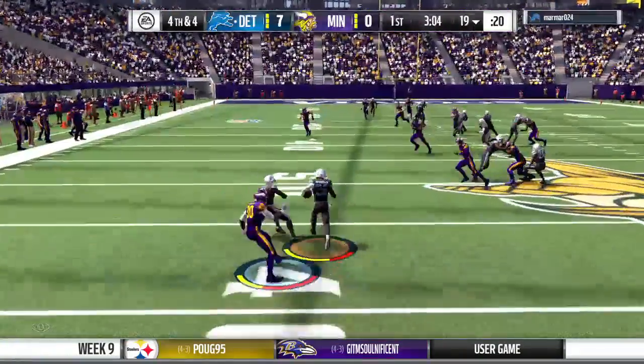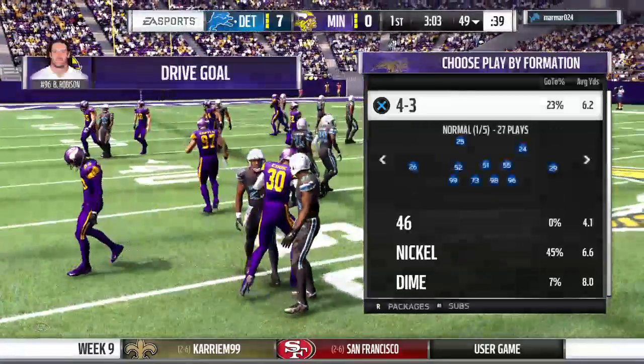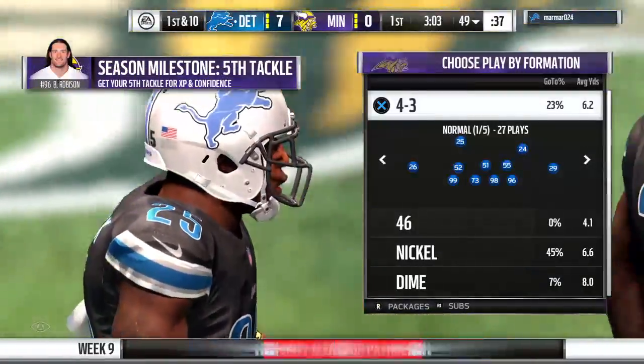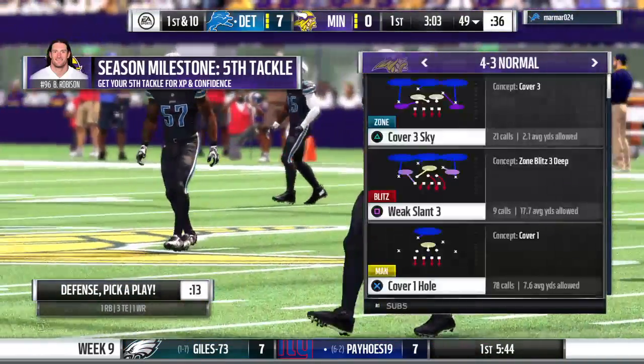It's pulled in at the 32. A good return there, 17 yards. And this offense takes over in great shape right at the 50. First and 10. And Detroit getting set to go now.